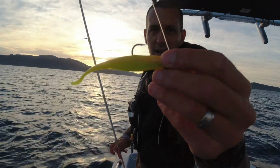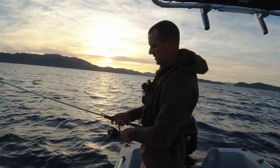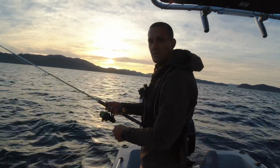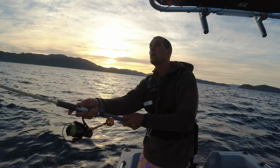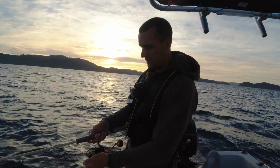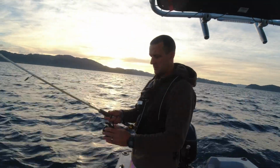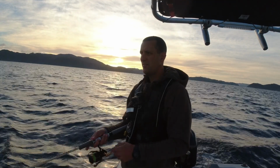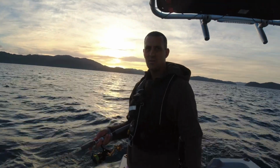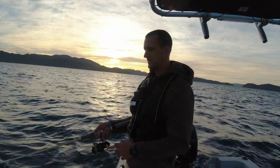And I'm using an electric chicken 5-inch jerk shad. I've got three-quarters of an ounce of weight on that jig head, yeah, for 18 meters of water. Probably kind of heavy, but this wind's really kicked up a bit, so it's going to make me a little bit more in touch with it, which is good.